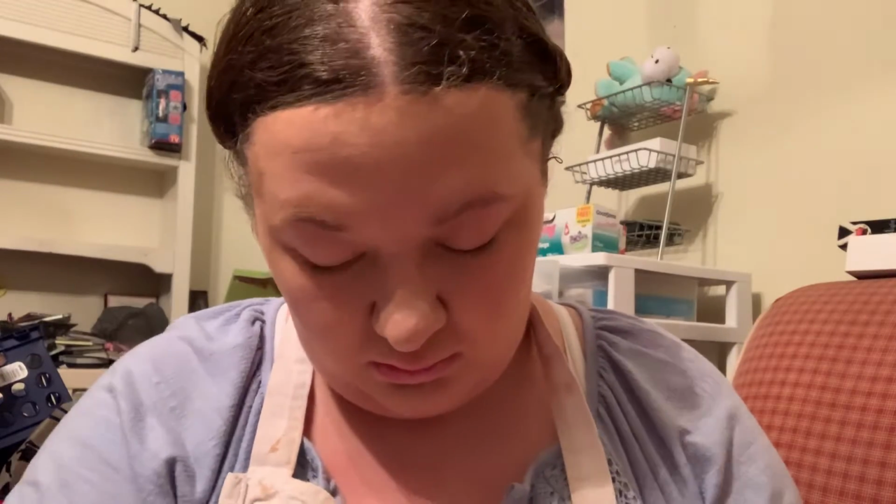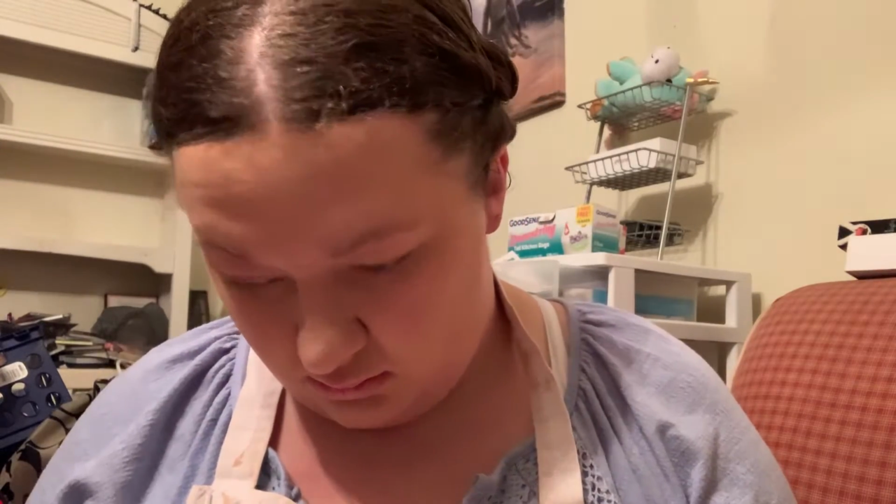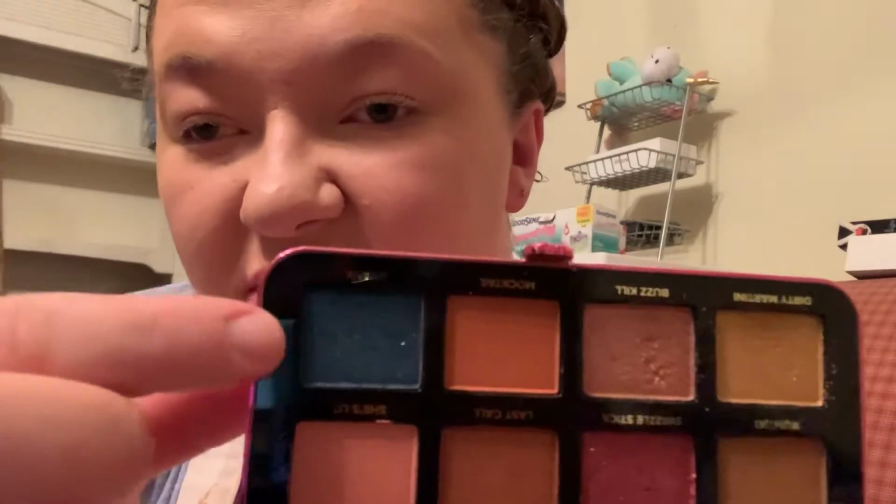And for eyes, I'm going to be using the Too Faced Palm Springs Dreams palette here and my 3 favorite Luxie brushes. Let's see, the color I'm going to use first is called Swank. It's this blue color right here.